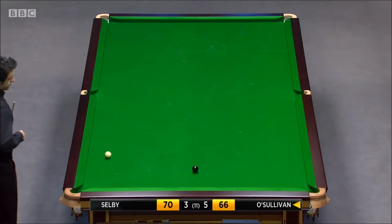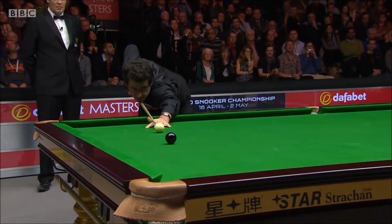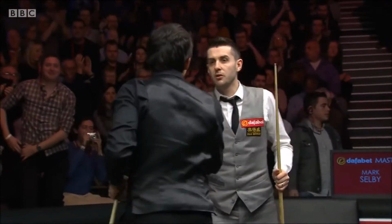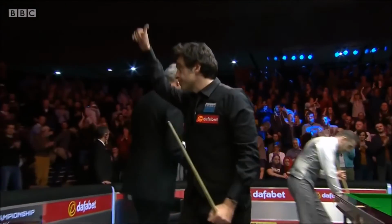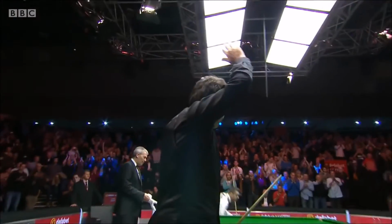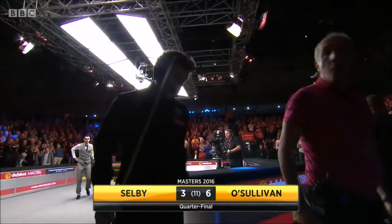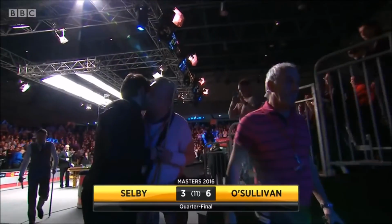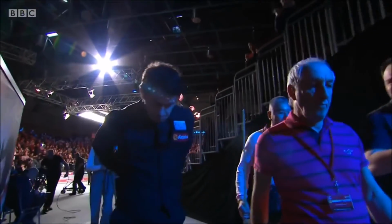Incredible. Absolutely incredible. Can you believe it? Ronnie O'Sullivan has pulled off one of the finest clearances you could ever wish to see. Mark Selby made a magnificent 70 break. It looked like he was going to be one frame behind in the end with that brilliant clearance. Ronnie O'Sullivan takes the match. A fantastic match. 6 frames to 3.